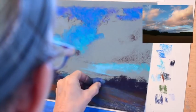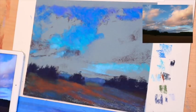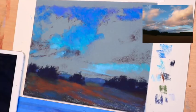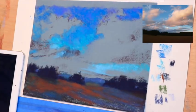Often having the advantage of watching some of my videos like this, and one day I'm going to learn when to just stop. I wish I had left the foreground more like this instead of focusing more on getting detail into it.